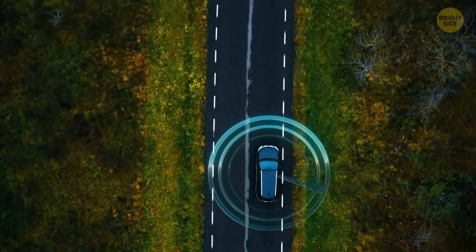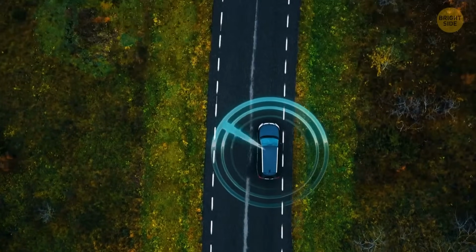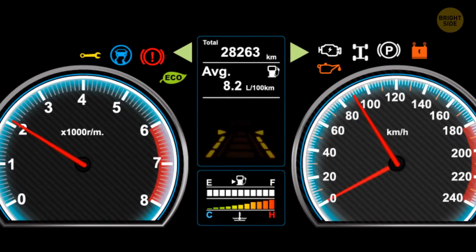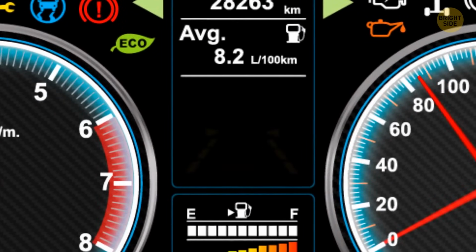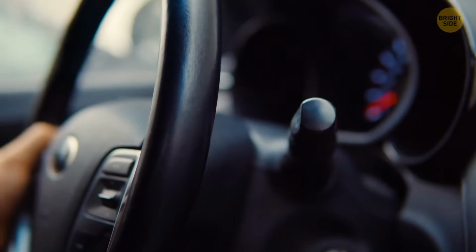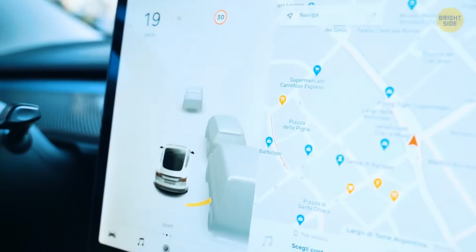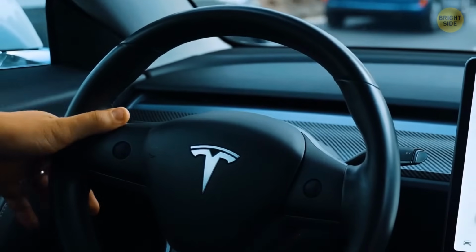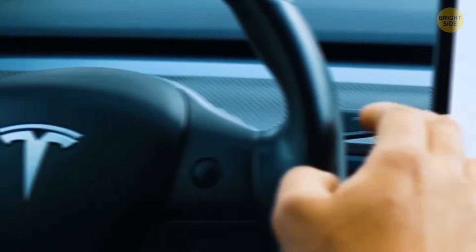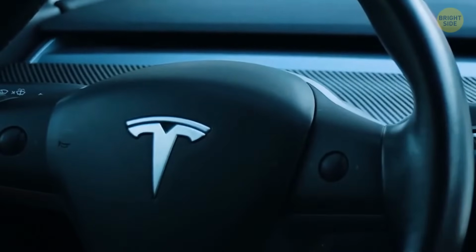Lane departure warnings focus on the lines on the road, ensuring the car stays within. Whenever a car starts drifting over a line in the road without signaling to do so, the camera-based feature identifies and signals to the driver. The lane keeping assist feature follows the same method of identifying when the car is intruding the bordering lane. When it gets too close, it will readjust the steering and center the car within its appropriate lane.